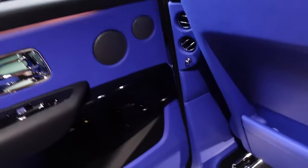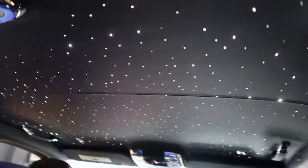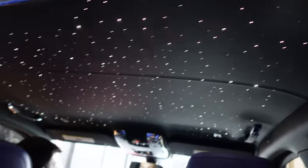The back seat of a Rolls Royce Cullinan. Oh, this door's not fully closed. There we go. The amount of legroom is staggering back here. And also this blue interior, you're gonna hear me drool over this blue interior, not literally, figuratively, because we don't want to get it dirty a lot in this video, because it's absolutely gorgeous. And of course, starry headliner.